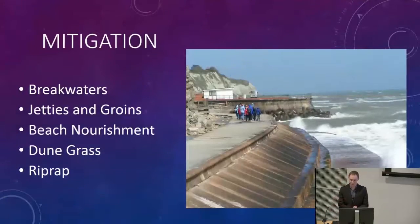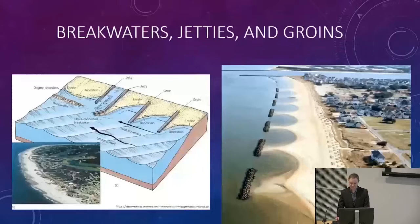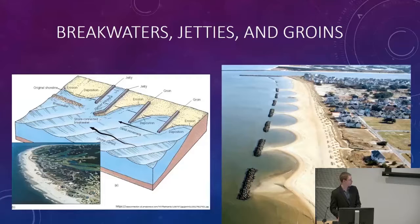I'll quickly talk about what can be done to help mitigate this erosion. In 2014, Neskowin produced a community adaptation plan, and the first thing they looked at were jetties and groins. Those are shore perpendicular structures used to trap sand. Unfortunately, they are expensive, not effective on beaches with rip currents, like we saw in Neskowin, and can further the erosion up or down the beach.